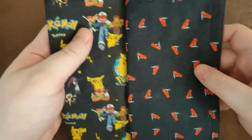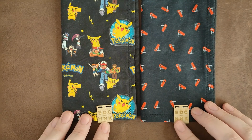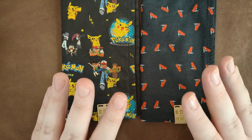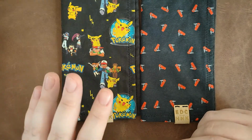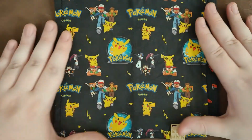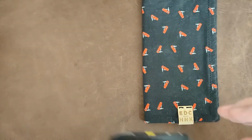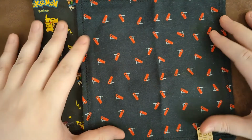Next up is probably my favorite hanks. These are by an Etsy maker called EDC HNK. Obviously stands for EDC Hank. They have a wide array of patterns. Again, these were birthday gifts from my girlfriend. So we have Pokemon on the, there we go, nostalgia. Pokemon on the left, and Swiss Army knives on the right.